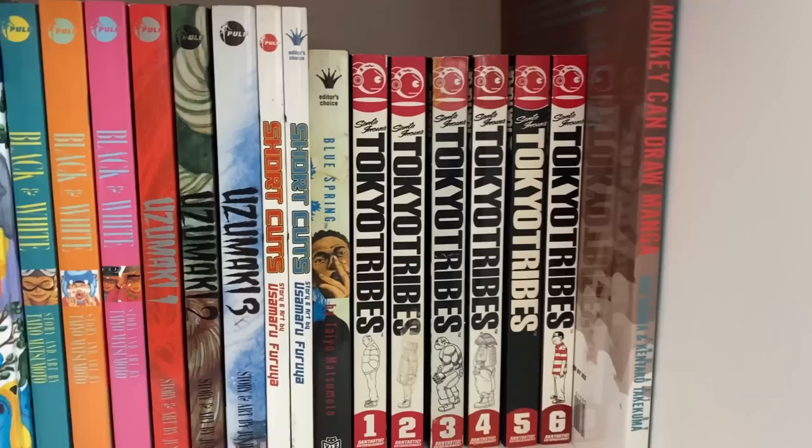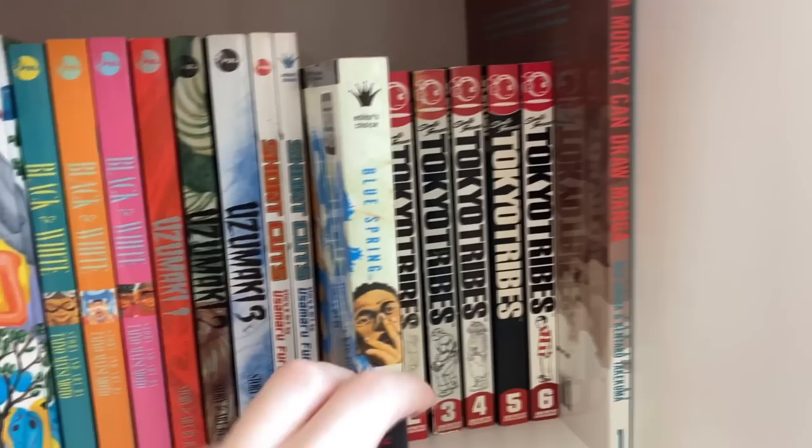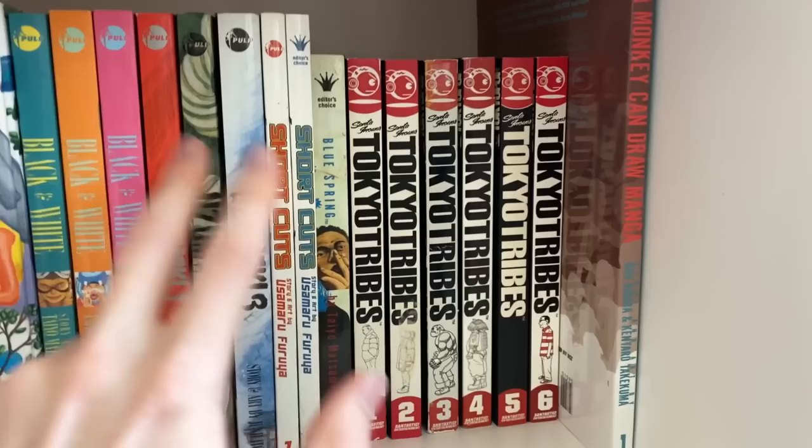I guess we have one more Taiyo Matsumoto manga, actually. We have Blue Spring, which is a collection of short stories about delinquents who really don't know what they're doing in life, just a whole bunch of variety. Some of the stories are really good in this, others kind of miss for me, so it's still a decent read, but definitely not for everybody.